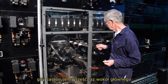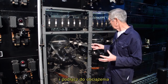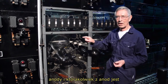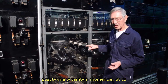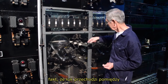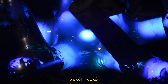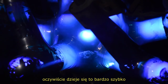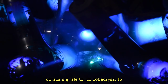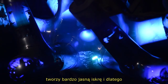When we apply 6 phases around the main anodes and connect to load, the arc is picked up by each of the anodes, and whichever of the anodes is positive at that one time, that's the anode that conducts. So in fact the arc is passed around between the anodes successively, round and around and around. Of course this happens at a very rapid rate, and so you can't actually see it rotating, but what you will see is where the arc touches the mercury at the bottom creates a very bright spark, and because the arc is moving around, this spark darts about.